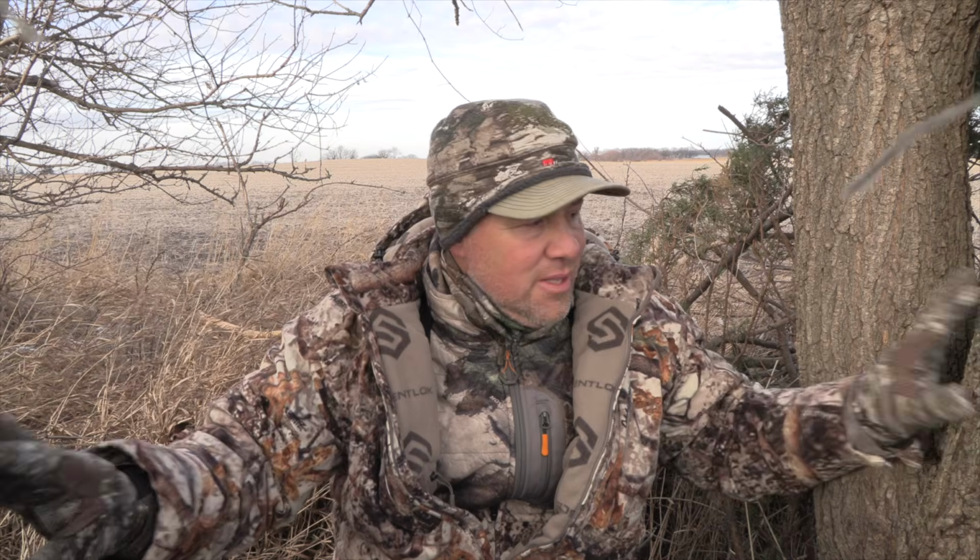Set up, ready to rock and roll. I love this little setup where I kind of finagled all the brush in between all these elm trees here, so I'm right in the middle. But I love it. It's a little bit smaller. I got this one tree to block the wind a little bit.